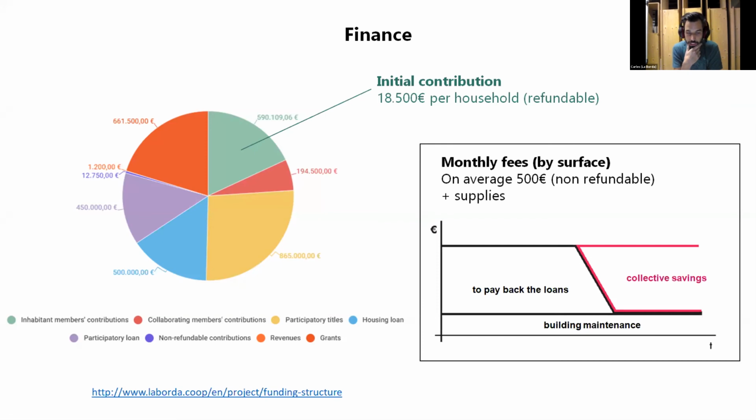And what we did is that people had to put upfront around 20% of the cost, which was this 18,500 euros per household. This is what you get back if you leave the project, and then the next family puts the same. It's more than we wanted. We know that this can be very rare, no? This can let some people out. And actually what we did also is inside the community, those people who could not save this money in the amount of time that we had, they had more time to do it. And the people who had more money, they lent the money to those who didn't have this money.